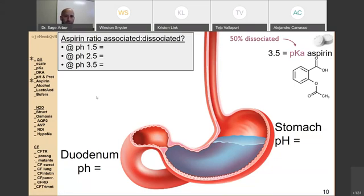Okay. So at the pH of 3.5, this ratio would be 1:1, associated to dissociated, then it would be 10:1 and then 100:1.